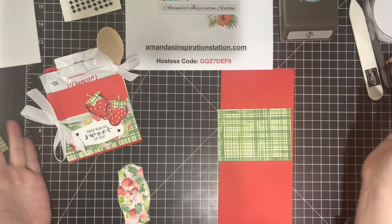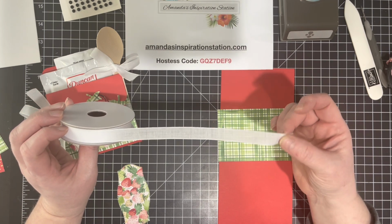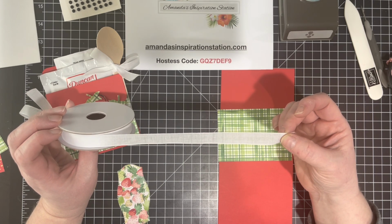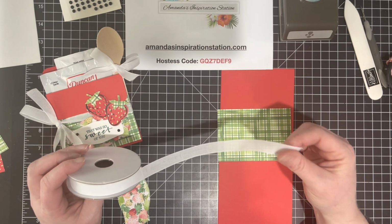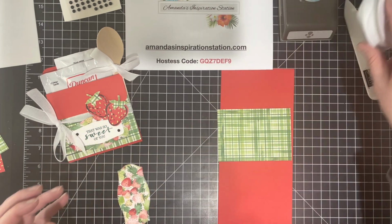We're going to need some ribbon. Now, the white ribbon that I chose today, I love this ribbon. It actually comes in a combo pack in the annual catalog. It is Flowers for Every Season, so it does come in a combo pack. This ribbon is so soft. It's easy to work with. It's big. I love it. So we're going to be using that.